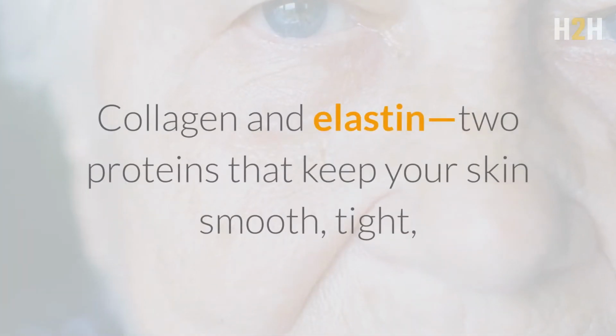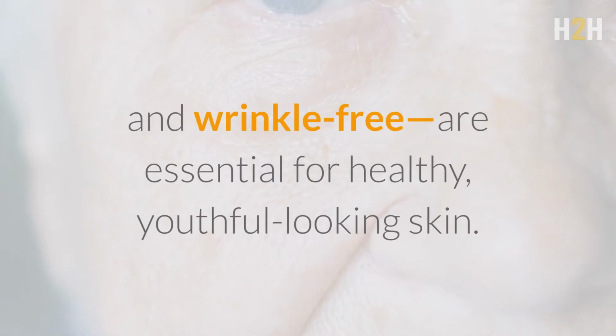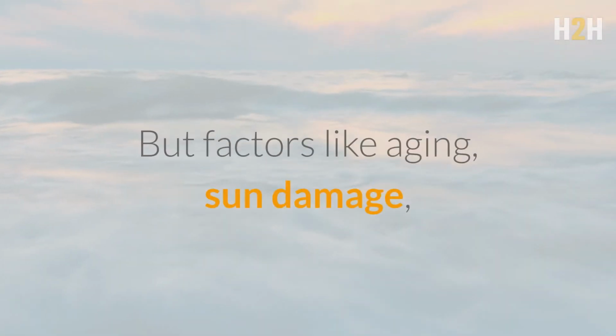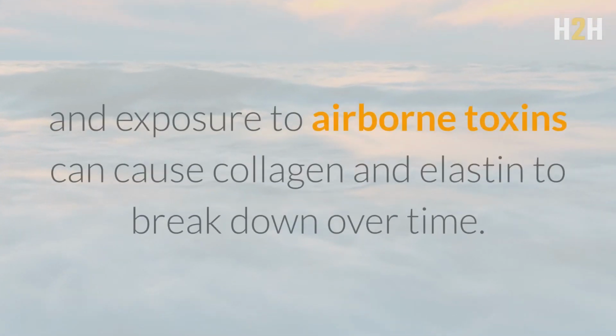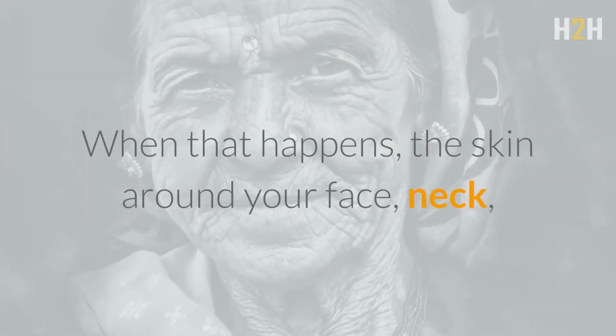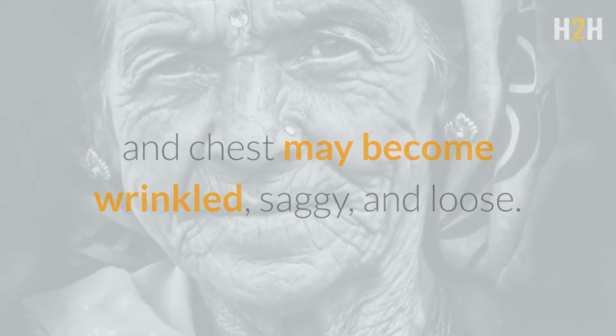Collagen and elastin, two proteins that keep your skin smooth, tight, and wrinkle-free, are essential for healthy, youthful-looking skin. But factors like aging, sun damage, and exposure to airborne toxins can cause collagen and elastin to break down over time. When that happens, the skin around your face, neck, and chest may become wrinkled, saggy, and loose.